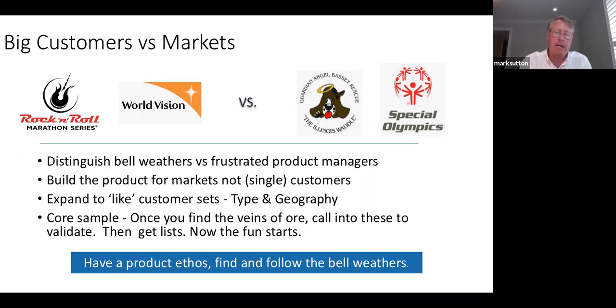But then over on the other side, where the company really gained traction and success was with smaller chapter-based organizations. And I've got this Guardian Angel Basset Hound Rescue. It's one of the examples of trying to distinguish who the bellwethers are versus who are the frustrated product managers.